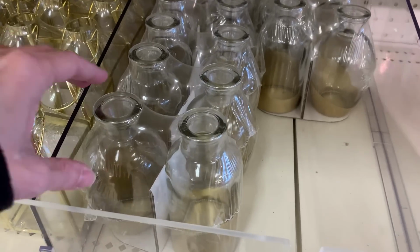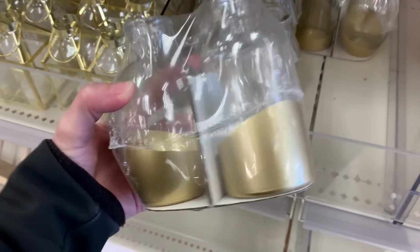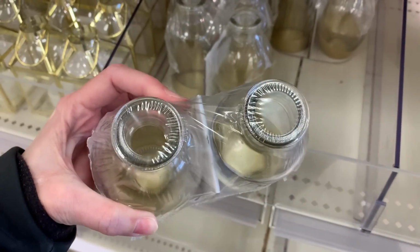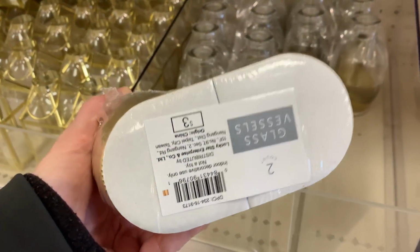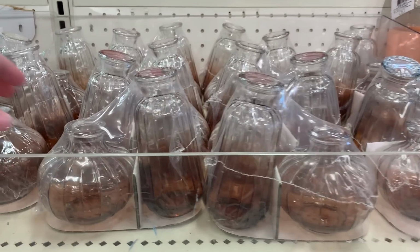I've got a couple new sets of new glass bud vases. These are 2-packs. You get 2 for $3, so they're just $1.50 a piece. In this set, you can see it's mostly clear and it's got some nice gold detailing across the bottom. Just have 1 or 2 flowers you want to display. This is a nice way to do it. And here's the second set.